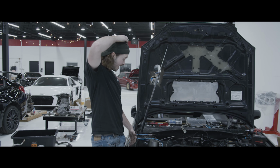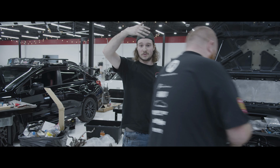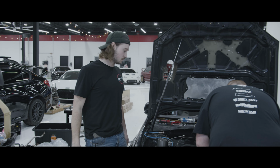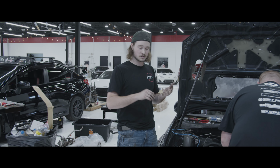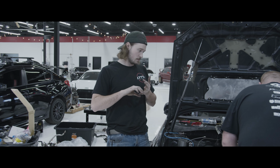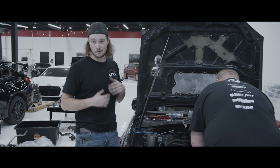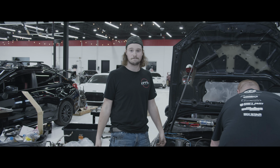As far as things left on the car, I'm not too familiar. Grayson's the one that's been running it most of the time, so I'm pretty sure, just judging from what we've got going, I know we need to put suspension on it. We need to remove the rear calipers. We need to bleed the brakes. We gotta bleed the clutch. Got to do all kinds of stuff. So, but yeah, I'm just plugging away.